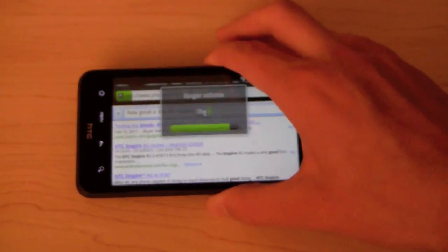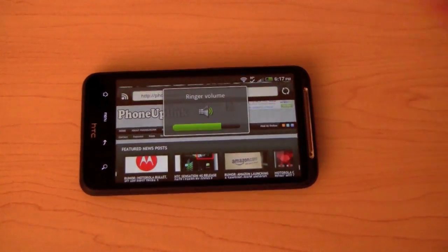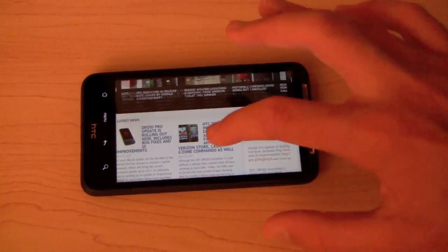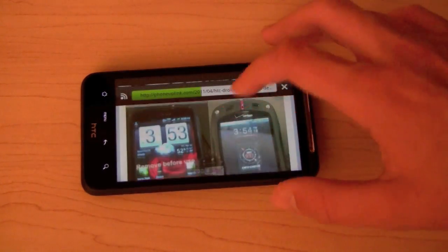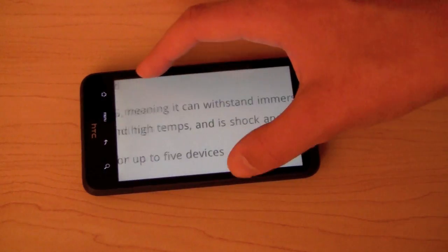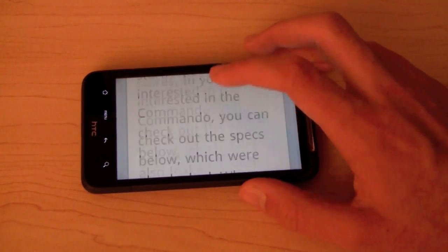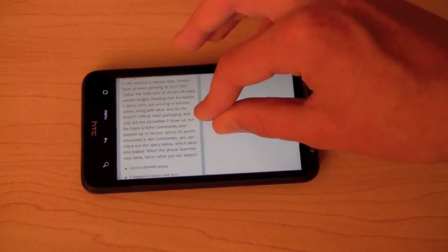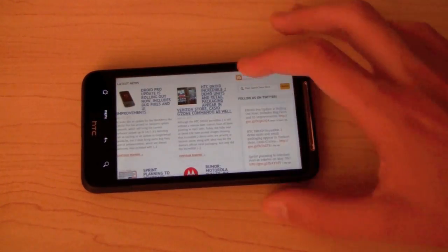PhoneUplink.com. So we'll let it load. This may be a bad example. Oh, nope, it actually did load into this version. Usually it loads into the mobile version. I can't get out of it. So let's go into this article. Load it up. So here we are. And now, as you can see, pinching and zooming, very quick. Also, it does resize the text for you, which is very convenient. That's pretty nice. But as you can see, pinching and zooming is quite fast.